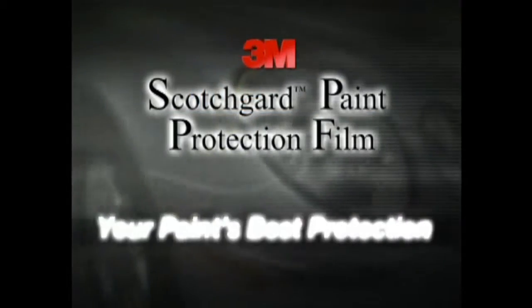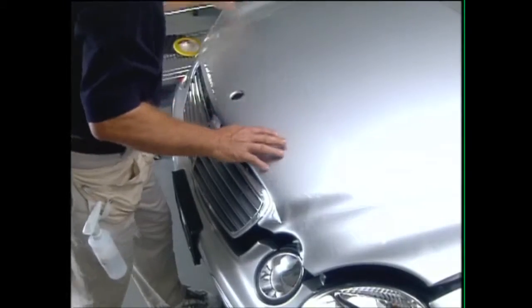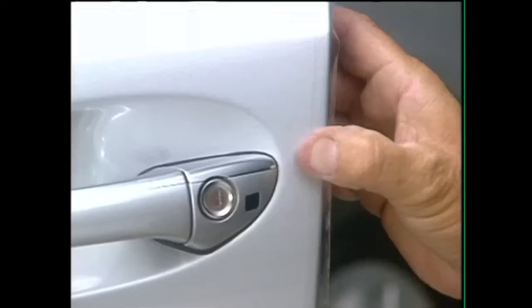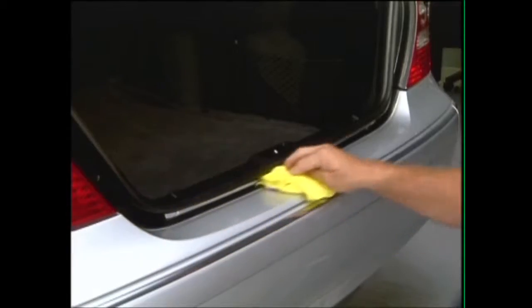First is the 3M protection film, which can be applied to your vehicle's hood, fenders, side view mirrors, bumpers, and doors or edges. Its purpose is to protect your vehicle against chips, dings, and abrasions, which every vehicle suffers due to rocks, salt, and other road debris.